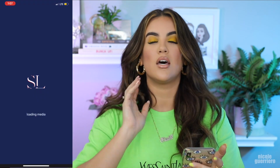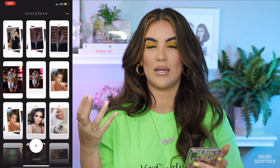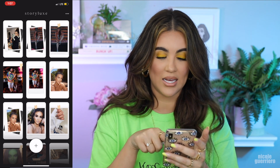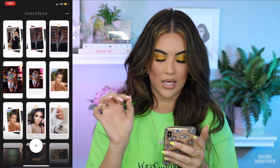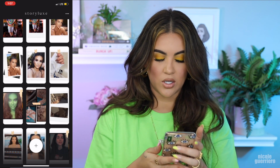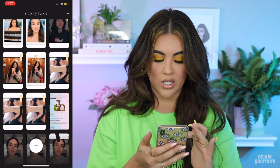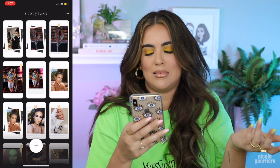StoryLuxe is another really cool app to use for your IG stories if you want to make them pop a little more and add a little bit extra. You can see the ones that I like to use. I like to use the Polaroid with the little tape holding it, and it just makes them look cuter. I like them because you can add a lot of photos to one picture. I haven't used StoryLuxe in a minute, and I don't know why.